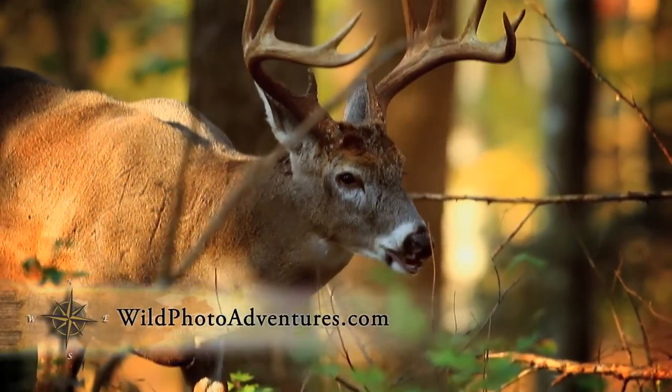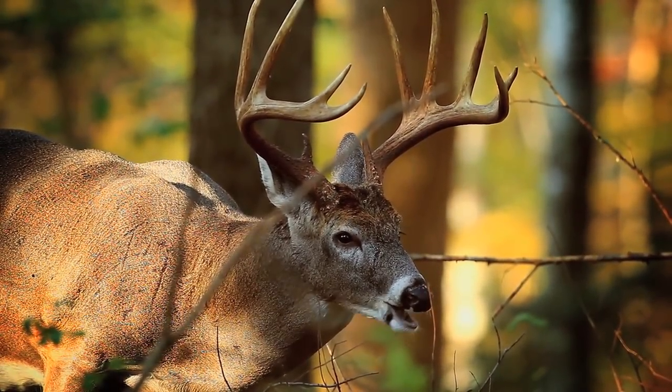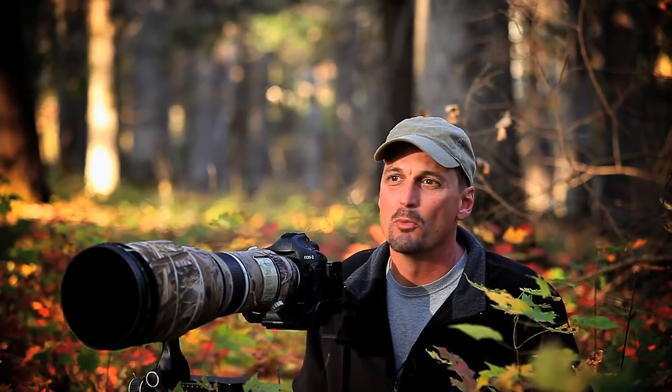What a great way to start our morning. We've got a nice mature whitetail buck right out here in front of us, and we're in an open forest area. We have fall color, so good light, and you know, this ought to be a really good morning.